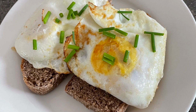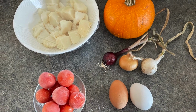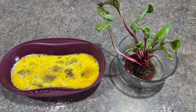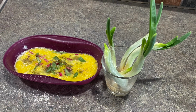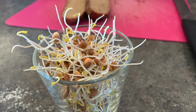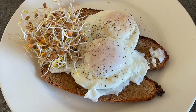Of course, we eat a lot of eggs, and this is very typical of the type of eggs that we do eat. This was a pumpkin hash. Believe it or not, it was so good. Desperate for any greens, I stole some beet tops off of those tops that were growing, along with some onions, and made delicious omelets. There are the sprouted lentils, which we love on poached eggs.